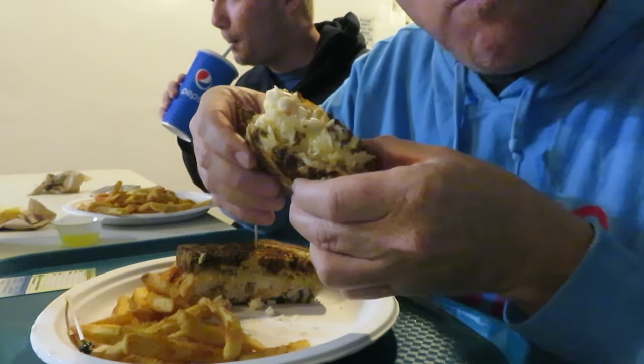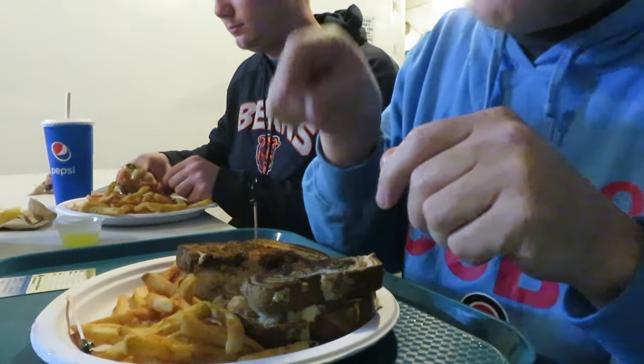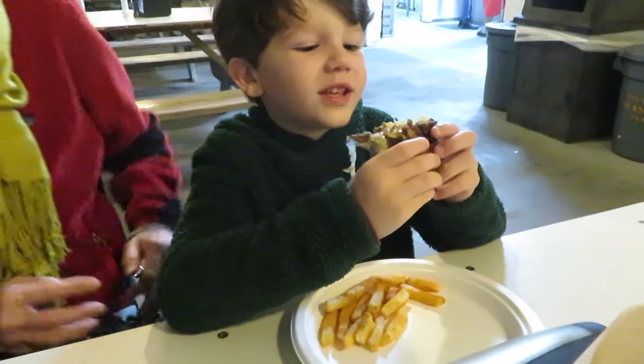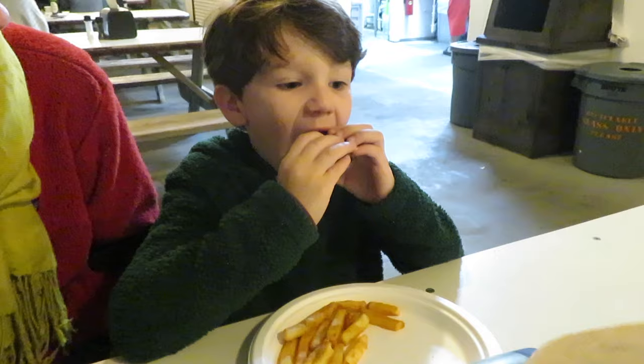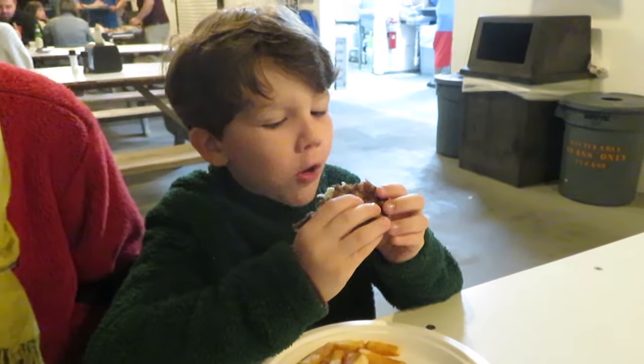This is $32 right here. Oh my man, that is so good. I mean, the lobster, it's really buttery. But mixed with the cheese, it's almost like a grilled cheese from heaven. Okay. It's a fish. So that's lobster. Is it amazing?